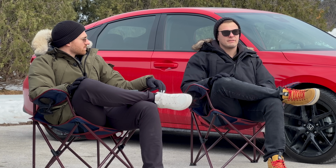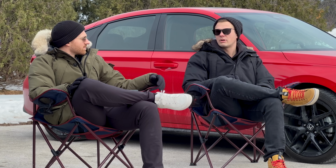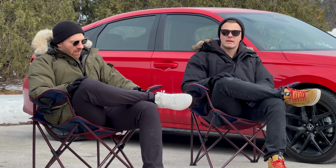So yeah, if spirited driving is a top concern for you, Civic. But if it's just casually getting to work, getting home, running errands in the most comfortable and relaxed way possible, then maybe look at the Prius. With efficiency, yeah. Sure, yeah.